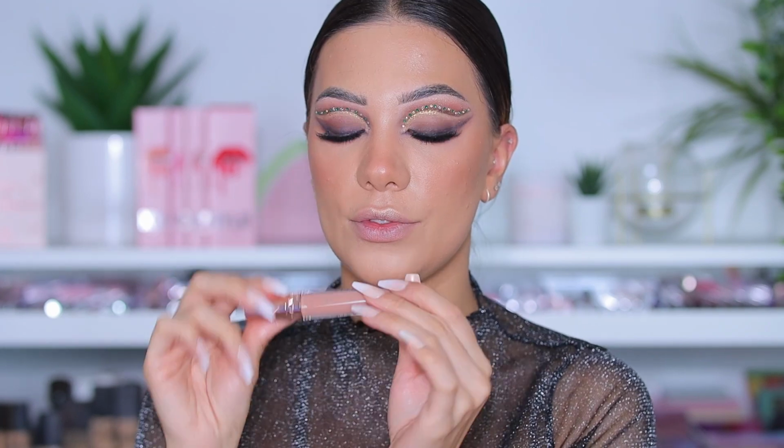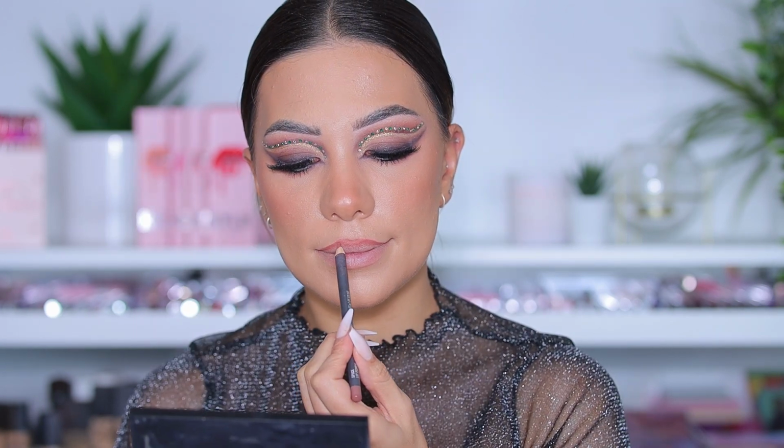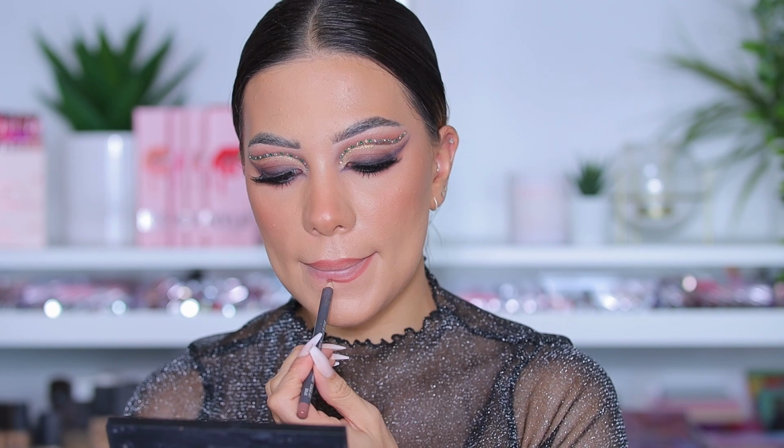I have this lip gloss here from Anastasia Beverly Hills. It's really similar to what she's wearing. This is the Peachy Nude lip gloss. So I'm gonna line my lips with a darker lip liner and then use this gloss right here.